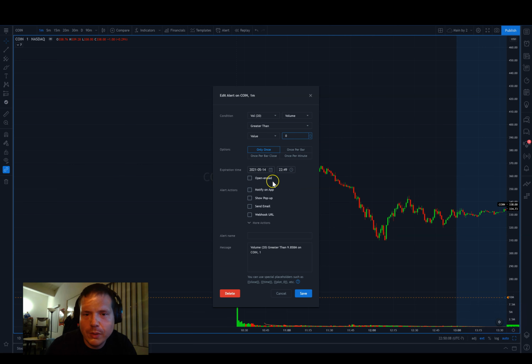You can leave it open-ended, no expiration date, only one alert, and then you can notify in the app. So if you're on your phone, taking a dump, you can quickly get off the toilet and come here and trade. You have about a minute to catch that second minute. You can also send an email, show a pop-up, do a webhook, all kinds of crazy stuff. So it would be kind of cool to write a script for this, to trade this. Something I could think about. But that's how you do it, and it's super simple.